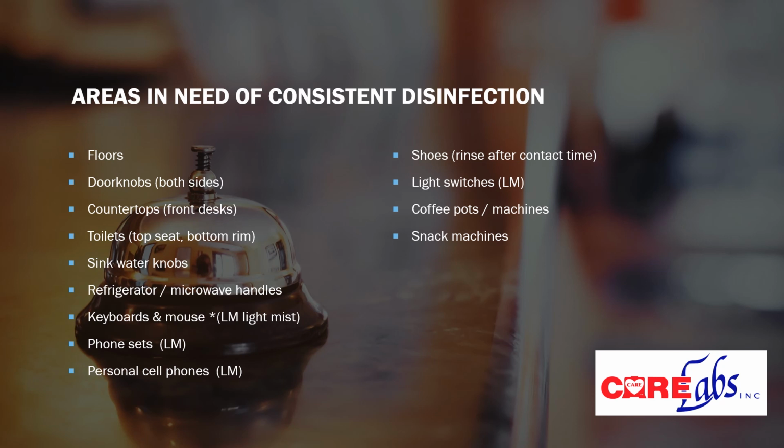If you're a Care Labs customer, congratulations. If you're using Biocide Plus or Spritz, you are in spec.